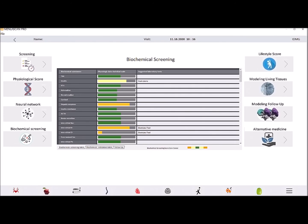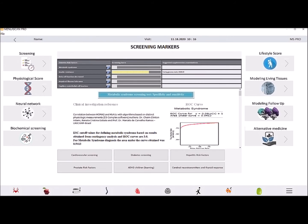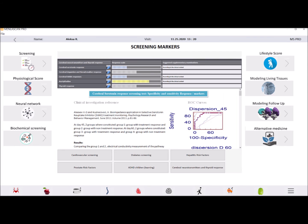Biochemical screening shows thyroid, some neurotransmitter response, minerals, and different hormone balances around the body. There are a number of screening markers, including insulin, metabolic syndrome, metabolic balance, inflammation, cholesterol, hepatitis tendencies, serotonin, GABA, dopamine, acetylcholine, which has to do with your brain and your memory and innervating your muscles, thyroid response, and more.